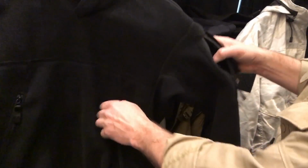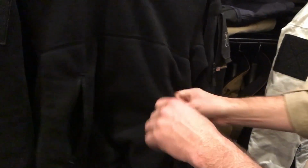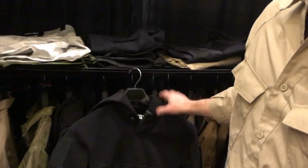And then also, this is mesh through here, so it actually works as a vent. So a lot of people wear it around on a warmer, kind of in-between day. You've got a nice breathable hoodie, because this thing is toasty. It's a little more than your average hoodie, which is something we try to do. Everything that we make is a little more well thought out. Why make something that everybody else makes is kind of the way we look at it.